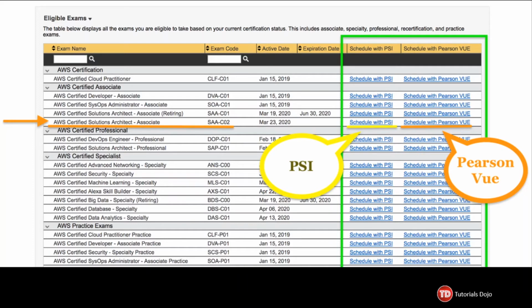Search for the specific AWS exam that you want to take and then click its associated Schedule with Pearson VUE link. Be careful not to choose the official AWS practice exams accidentally. You will then be redirected to the Pearson VUE website. If it takes more than 30 seconds or so, try to click the Force a Login Reattempt link.